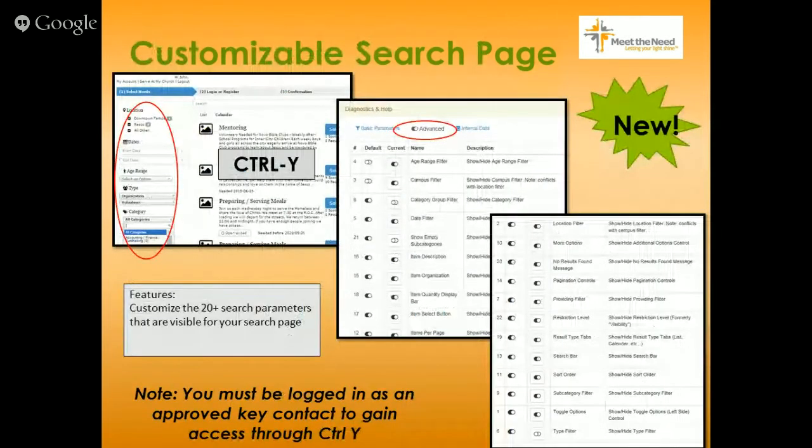You are, as an administrator, able to customize your search page, which you haven't been able to do before. If you are logged in and you're an approved key contact, then from the search page, you can hit the buttons Control Y. When you hit Control Y, it is going to take you to the administrative function of that search page. And this advanced tab allows you to see all the different parameters. Here's date, campus, age range, item organization, quantity display, items per page. You're able to turn on and turn off just by sliding the buttons on or off the different parameters on your particular search page on your template.